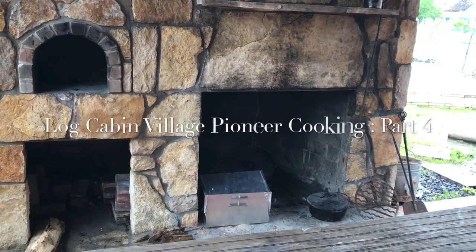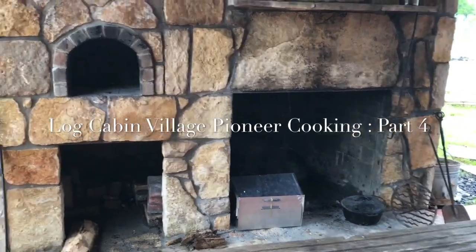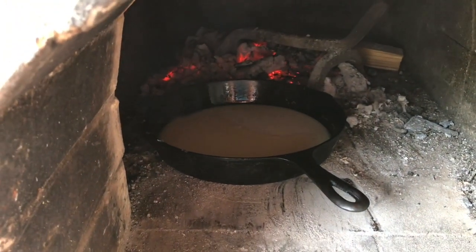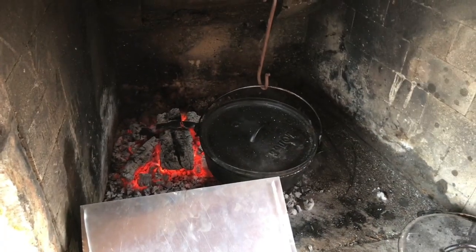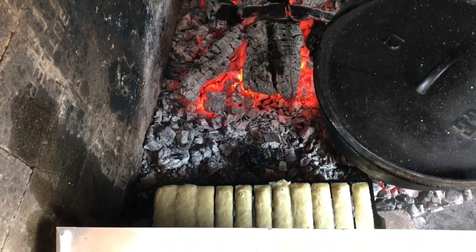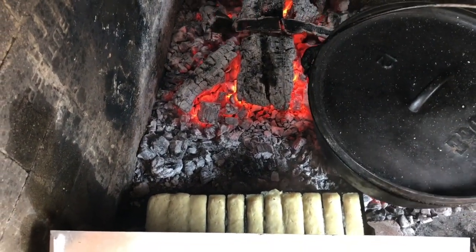As you can see, we are cooking away. Our bean pot's up there. Our Johnny cakes are in the brick oven over here, cooking away. It's kind of hard to see. And then down here, excuse me, we have our navy bean soup cooking. These are our refried beans over here. And way down here is the cornbread in the reflector oven that we are cooking right now.